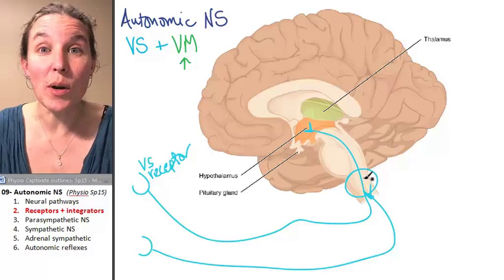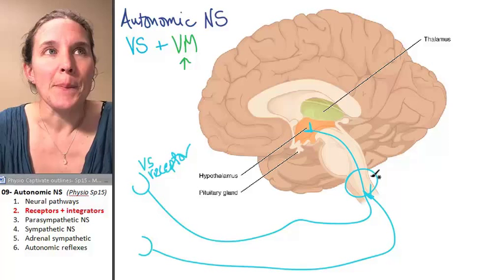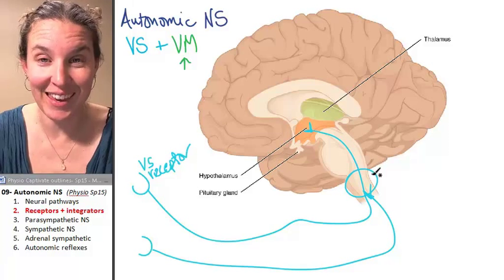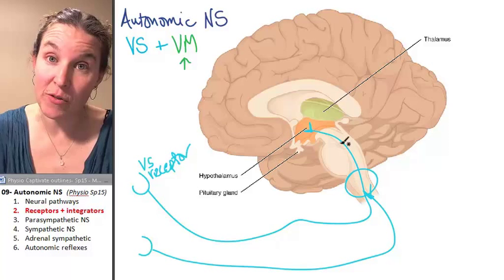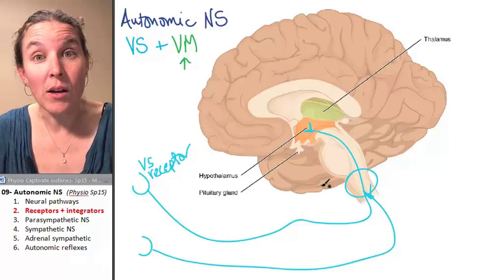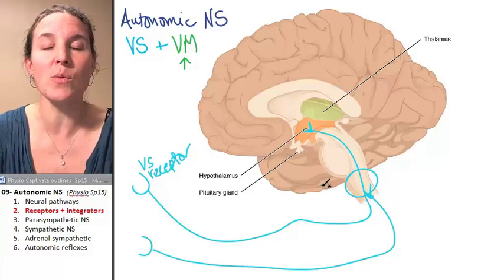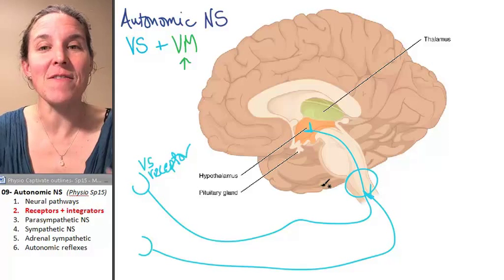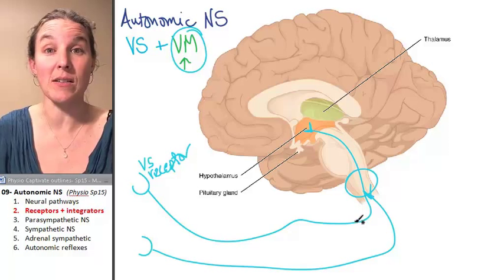The medulla is going to integrate that information. So this is just two broad, non-specific examples of a place where visceral sensory information is integrated. And now we're going to go into, okay, we just integrated information in the hypothalamus or in the medulla. What are we going to do with that information? And usually there is a visceral motor response. So the visceral motor response is what we're going to spend the rest of the time talking about.